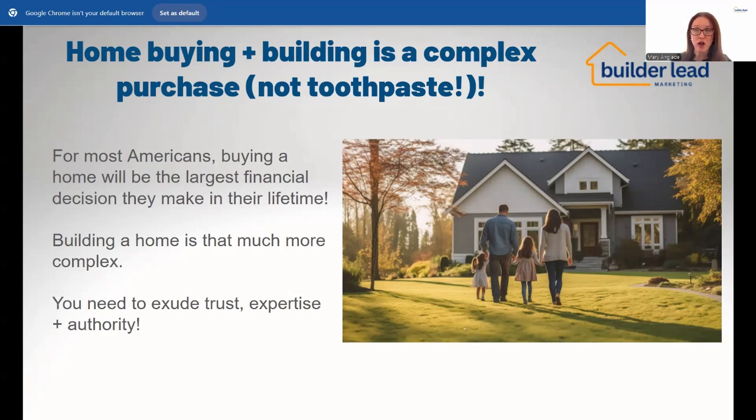You need to exude trust, authority, expertise, craftsmanship. People are not going to turn over hundreds of thousands of dollars to somebody they don't trust. And two, frankly, impressions matter, and what you put out about yourself matters. Please keep that in mind. We'll get more into this a little further on.